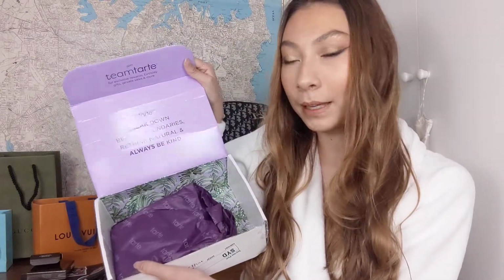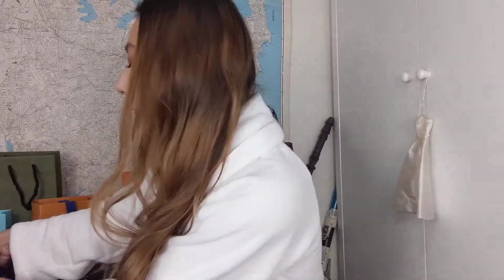Okay, I'm just awkwardly carrying my Tarte box because I don't want to flash my address, but this is the little packaging that the Tarte box came in. Just this little post box that says join Team Tarte. It's like their promotion. Break down beauty boundaries, rethink natural, and always be kind. I think their box is really cute, how they have these little palm trees on the inside. Cute detail, Tarte. Anyway, let's open up the parcel.